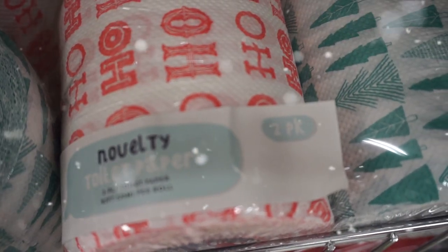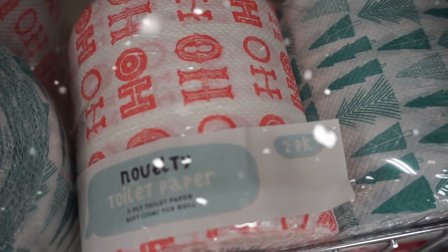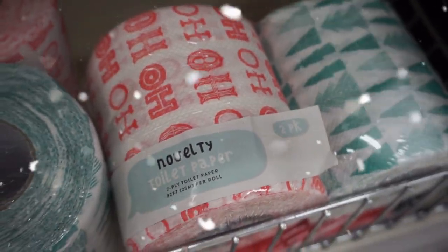Oh my goodness, they had toilet paper, guys, for Christmas. Told you, more Christmas trees.